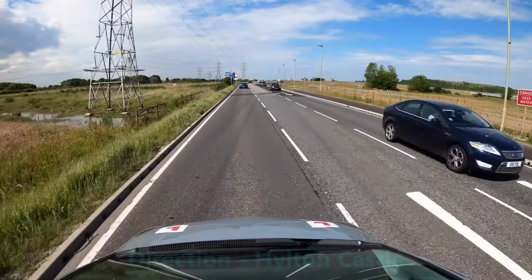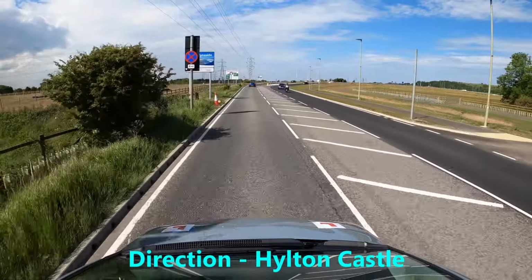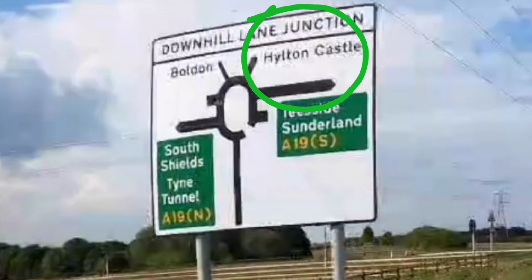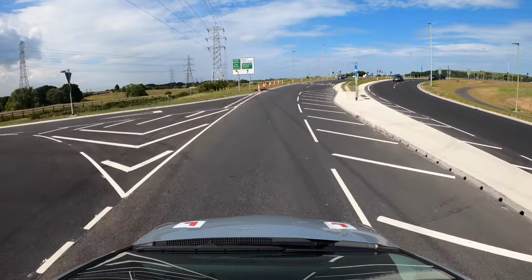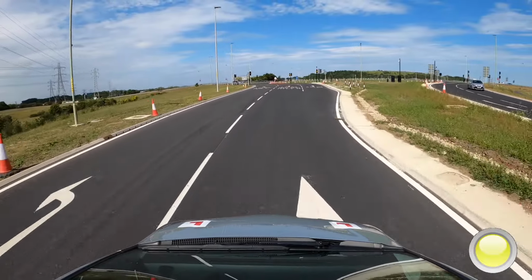The next chapter, we're heading back from Washington. We're going to turn right at the roundabout, third exit towards Hilton Castle on the Washington Road. Approaching the junction, we move to the right into the middle lane.